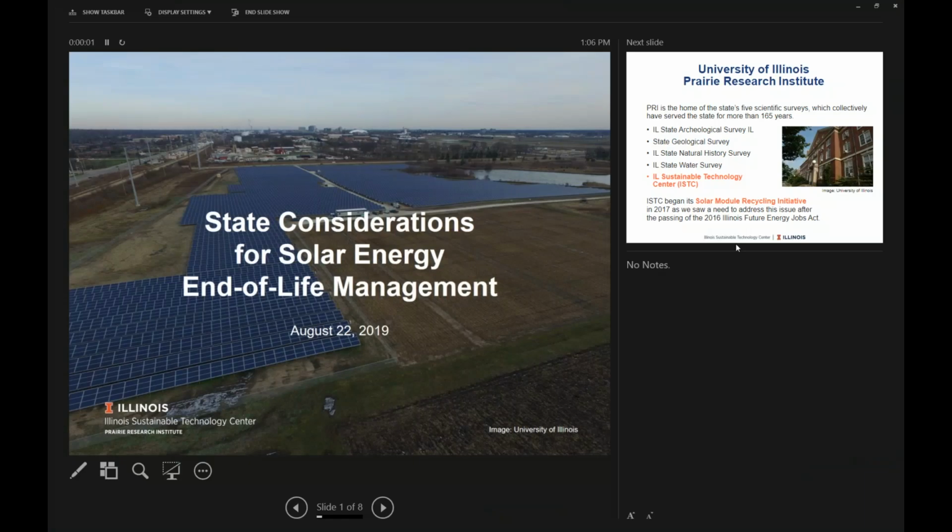Thank you, Chris, and thanks, Casey, Evelyn, and Garvin for your insights into the industry and how you foresee your projections in the future. I am going to touch on a state perspective on how we are beginning as states to address a plan for the end-of-life management of solar panels.